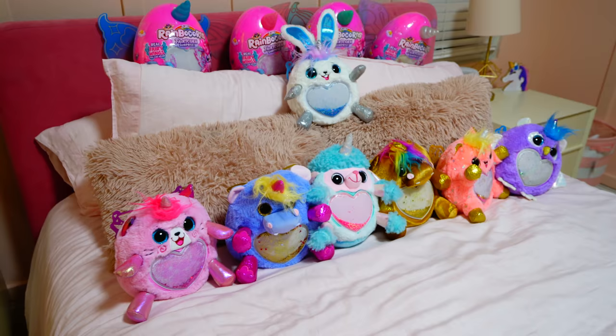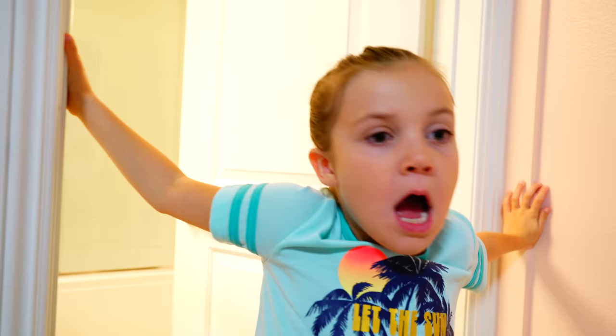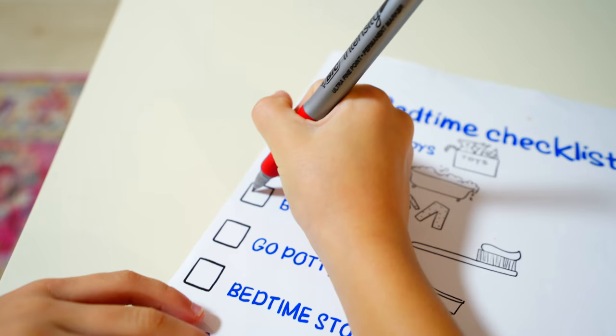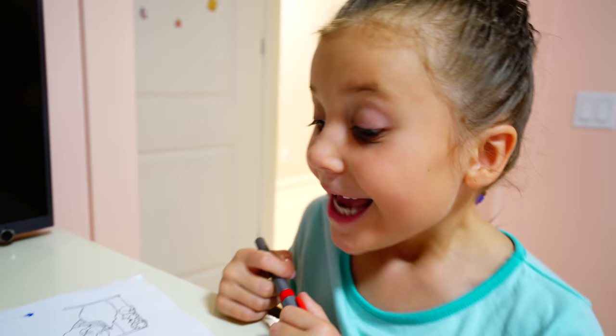What the? Every time I finish a task, more Rainbocorns come. Let's see what's next on the list. I'm gonna mark off brush teeth. Now I have to go potty, so then more Rainbocorns will come. Privacy, please. I didn't really like that method, but now it's time for me to use the bathroom.